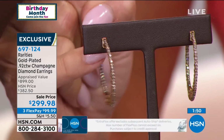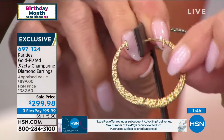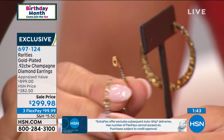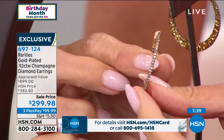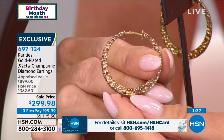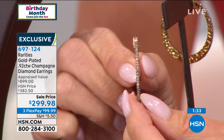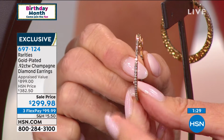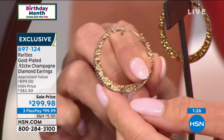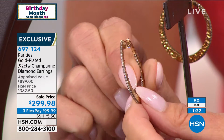The way they go in your ear, it's got that great snap closure. So there's no post sticking out. They snap in, they're easy to wear. They don't fall out of your ear. They're seamless. It's like a beautiful, seamless circle of diamonds and gold. And I do call this my goddess hoop. And it doesn't turn. What's so beautiful is it's light as air. You have all that sunshine of the beautiful champagne diamonds in that brown rhodium. It doesn't get any better.